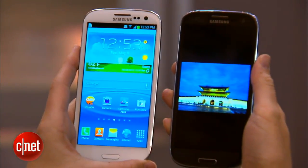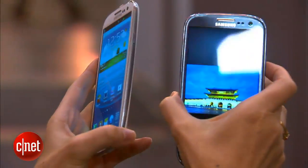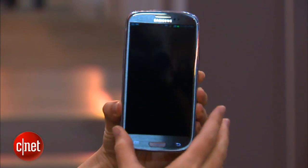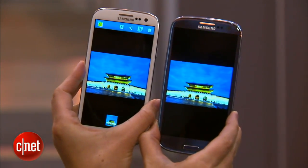There's also something on here called S-Beam, which is a lot like Android Beam, except that it's been enhanced, so you can now share files as well as URLs for internet sites and apps. You basically just tap the phones together, press to beam, and you can send your file.